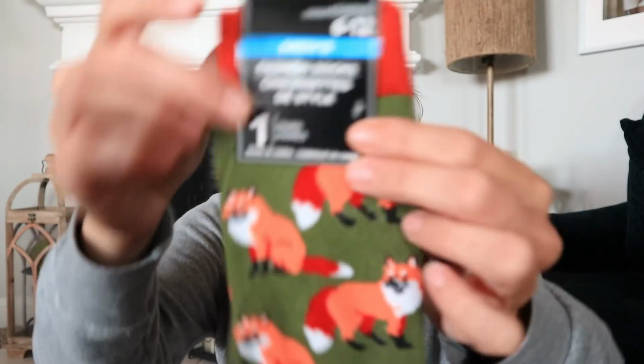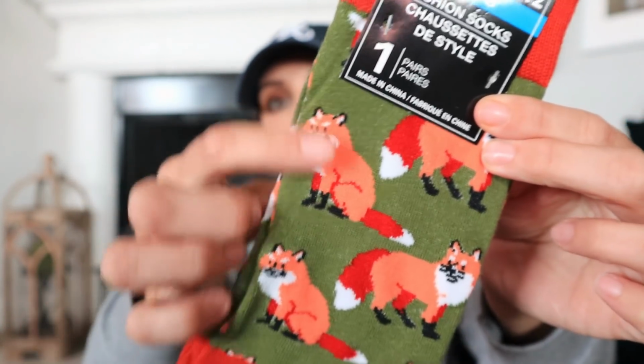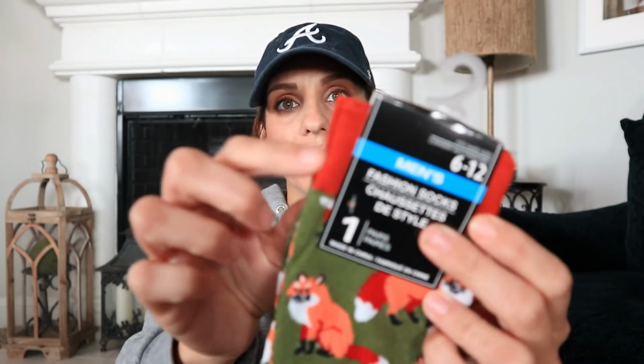I mean, Dollar Tree is just my favorite store on the planet. I found some new adorable socks. They give me fall vibes. The little fox is cute. Love how he's sitting and then moving. I love the olive green tone of the sock and then the rust orange color there. It's really, really cute. You guys know I love Dollar Tree socks. I wear mine all the time.